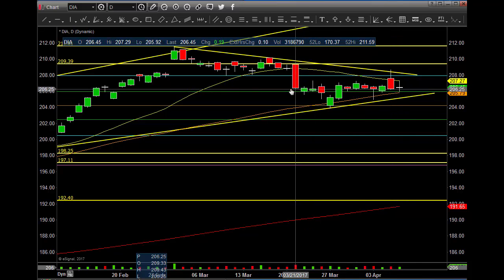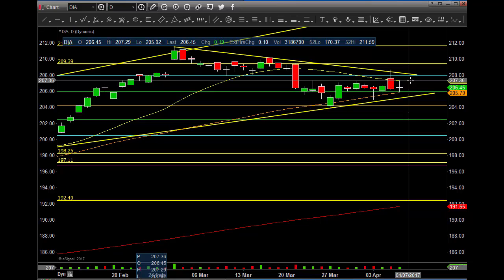Right now, we don't have a lot, just keep chopping around here. And as long as we're staying in between them, let's see which way this thing can go. So, one day at a time. Tomorrow is Friday. We're going to look at the weekly chart close too. That's going to be pretty important as well.